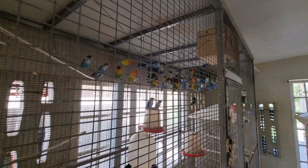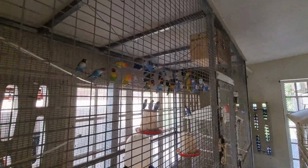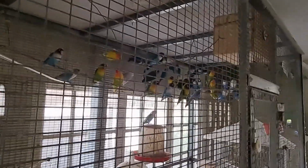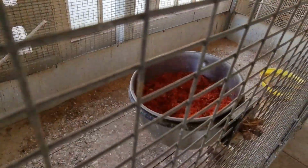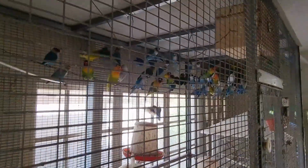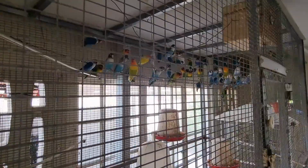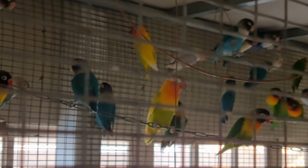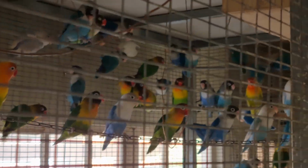And plus, a lot of the younger ones, which are now mature, haven't been able to get any breeding set up at all. So what I'm doing is, this is actually some of the egg food that the babies eat and the adults eat. So essentially I have them all in one cage.